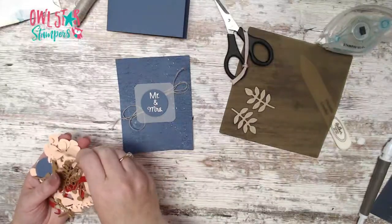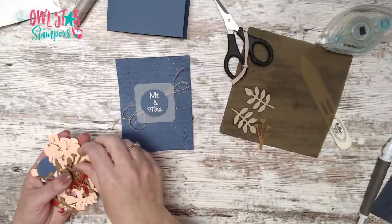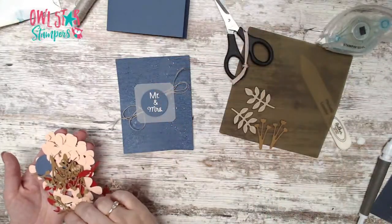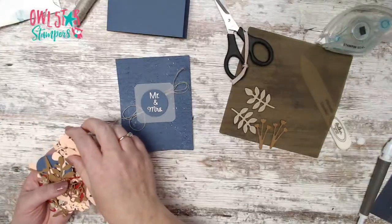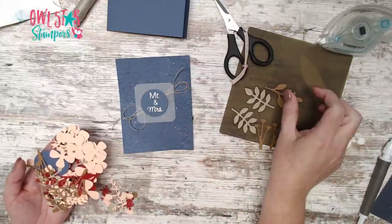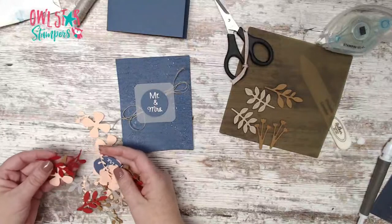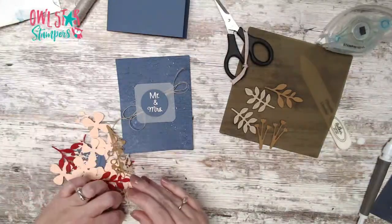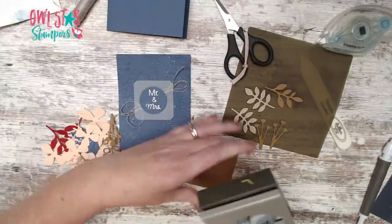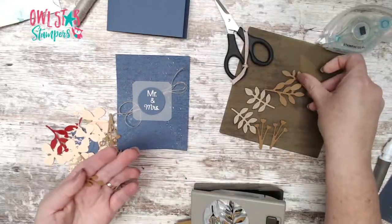And then I die cut 2 of these pieces in Pecan Pie. And these hold little flowers on the ends. So I got 2 of those. Then I took, what else did I take? That punch, and I have 1 of those in Pecan Pie, and I need 2 of those. Do I have another one? If not, I got the punch right here. I'll punch it out. Look at all these pieces I have. It looks like I need another one. So I have a piece right here, and we're going to punch this out. Okay, so I need 2 of those.